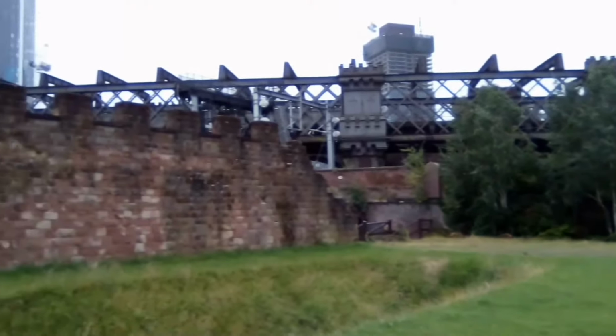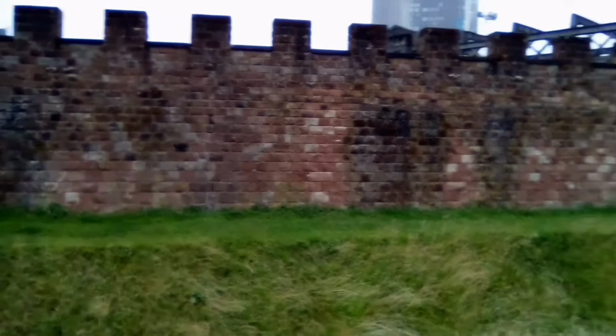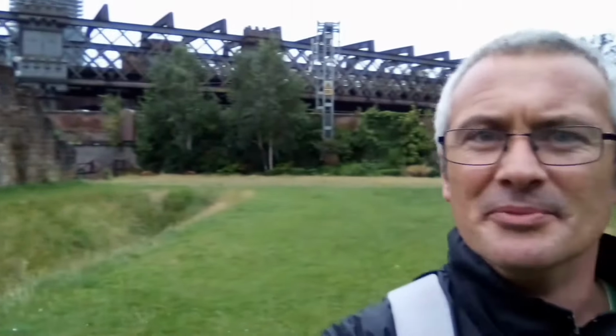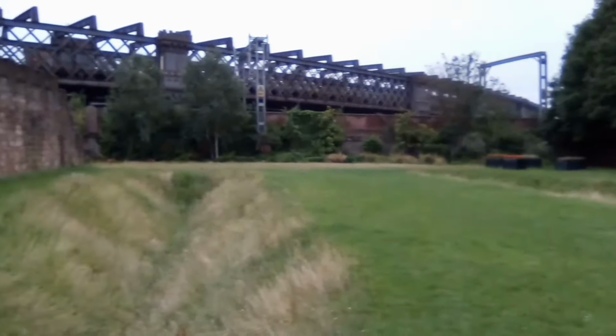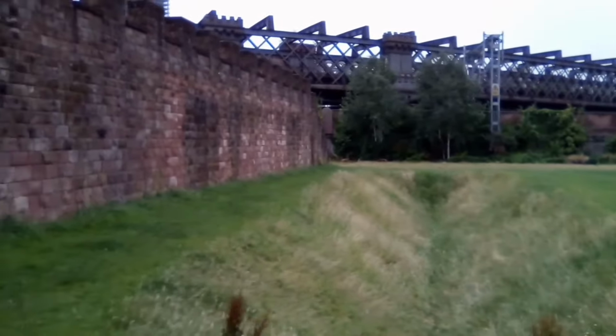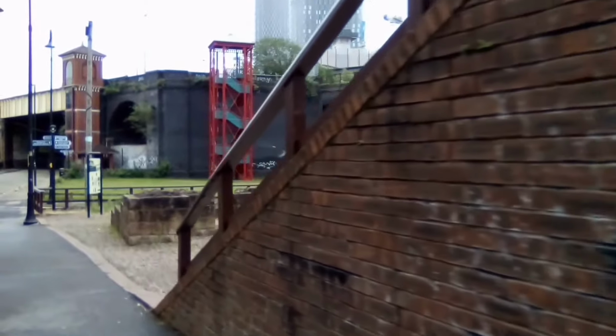But that's how ruthless they were in the Industrial Revolution, because even this Roman application, which is a really important part of history, was knocked down to make way for these rail links and canals. So that's how they remain these days. Just the evidence that it was here.